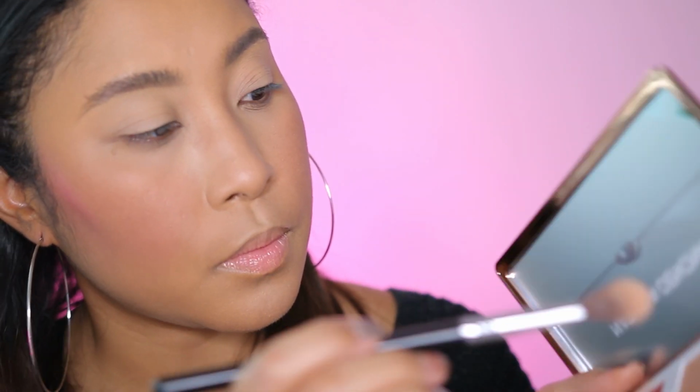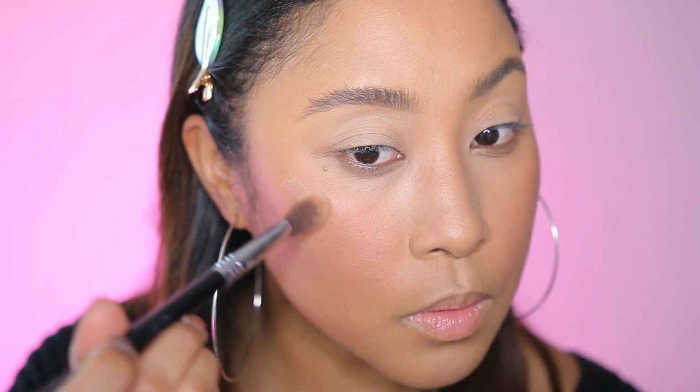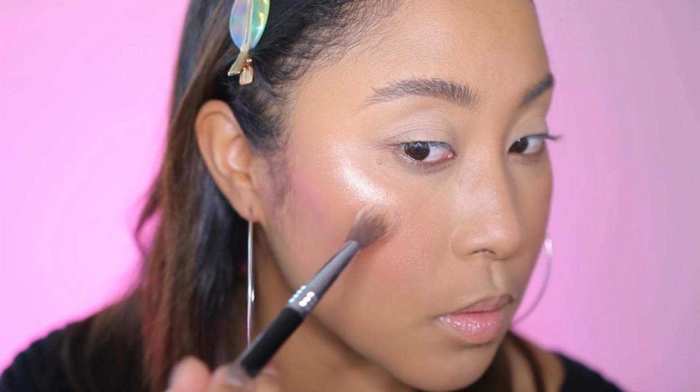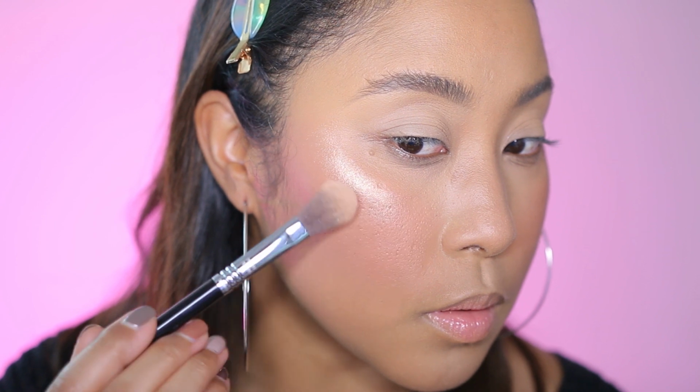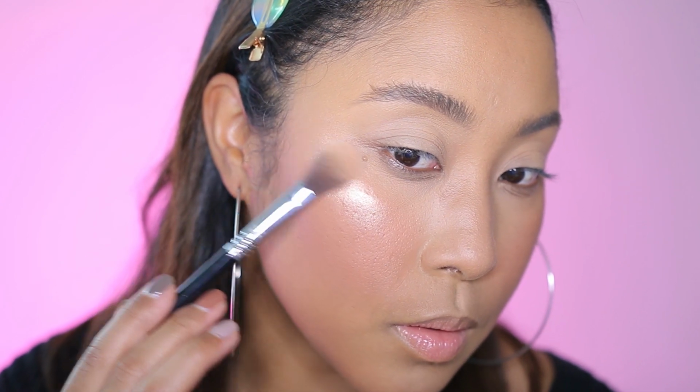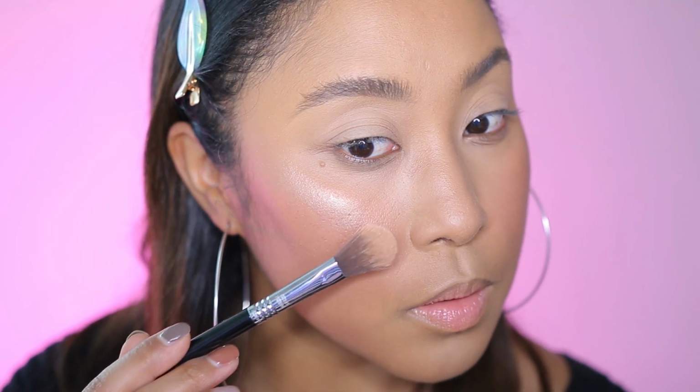Now I'm going in with my Sigma highlighting brush and using the highlighter called Star Glow. As you could see, this highlight is so pigmented. I realized that if you use a very small amount, you can get this highlight to look very natural. And then I also love how you could build it up and make it a more dramatic highlight.